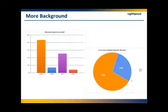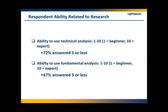They really had a serious set of goals that they were working themselves towards. Now, then we asked them, tell me, what's your ability to use different kinds of research? So, for example, what's your ability to use technical analysis? So rate yourself on a score of 1 to 10, where 1 is a beginner and 10 is an expert. Well, surprisingly, 72% of those very active seasoned traders rated themselves 5 or less in terms of their knowledge of technical analysis. They really felt that they were below average in terms of their knowledge of TA.